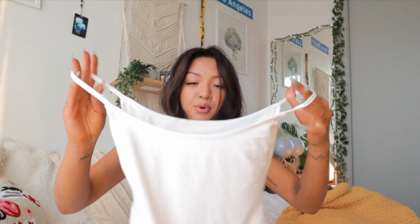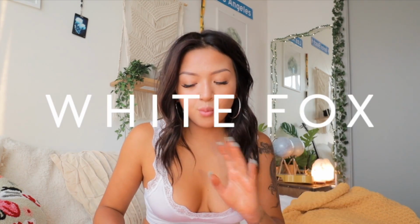I also just got this simple white bodysuit. Again, I keep saying this, but super basic, simple piece. I like to buy simple pieces because I like to dress them up with my shoes or my jackets. Then from White Fox Boutique, I got this red bodysuit. Absolutely love it. It's really in trend right now, I guess.